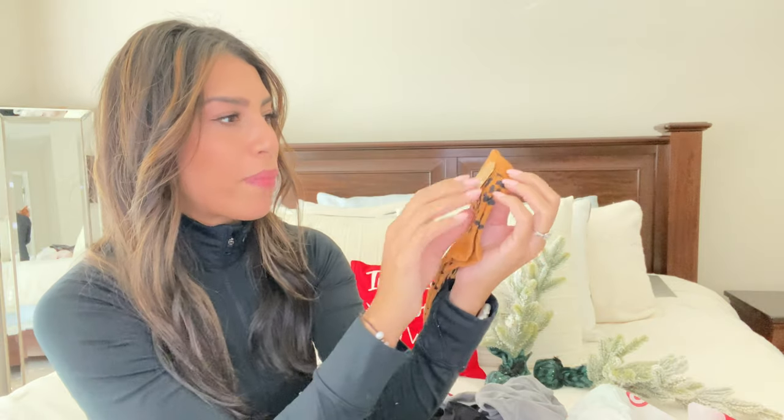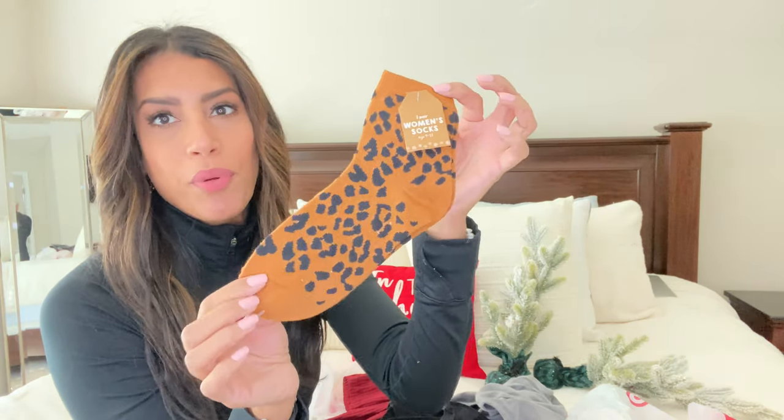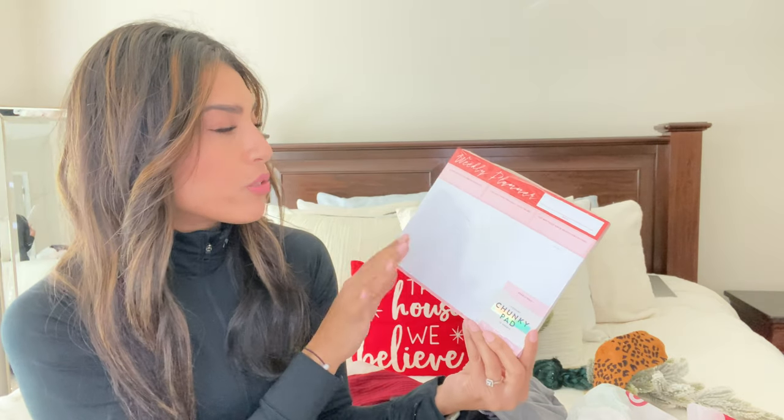I should have grabbed another pair, but these were only a dollar, and I just loved the cheetah leopard print. So I grabbed one pair of these. And then also from the dollar spot, I grabbed this huge chunky pad. So it's just a weekly planner.